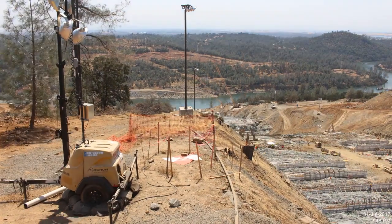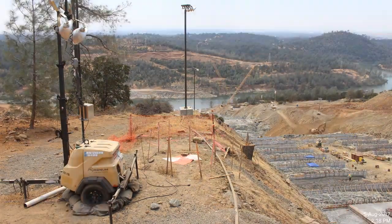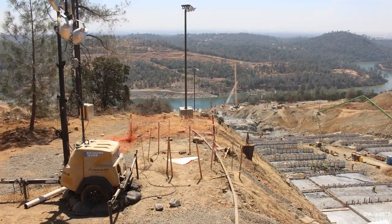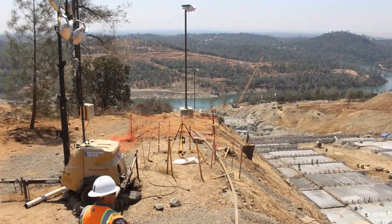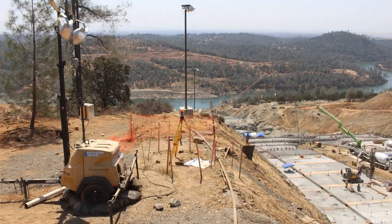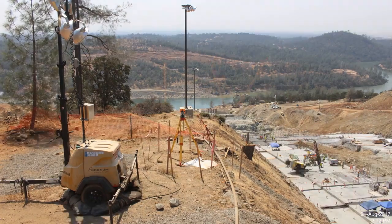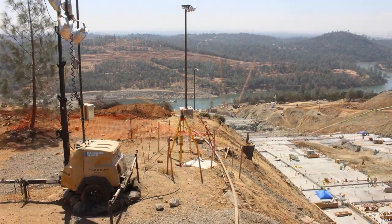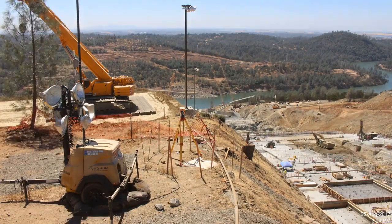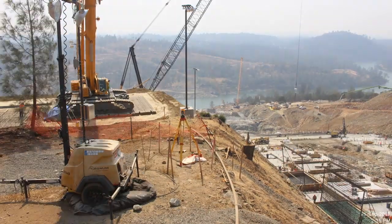Workers begin to lay foundation in the cleared area, made up of several rows of concrete. A concrete mixer pours concrete in between the rows, creating a solid base. Pads begin to appear on the foundation as workers continue to move material onto the site.